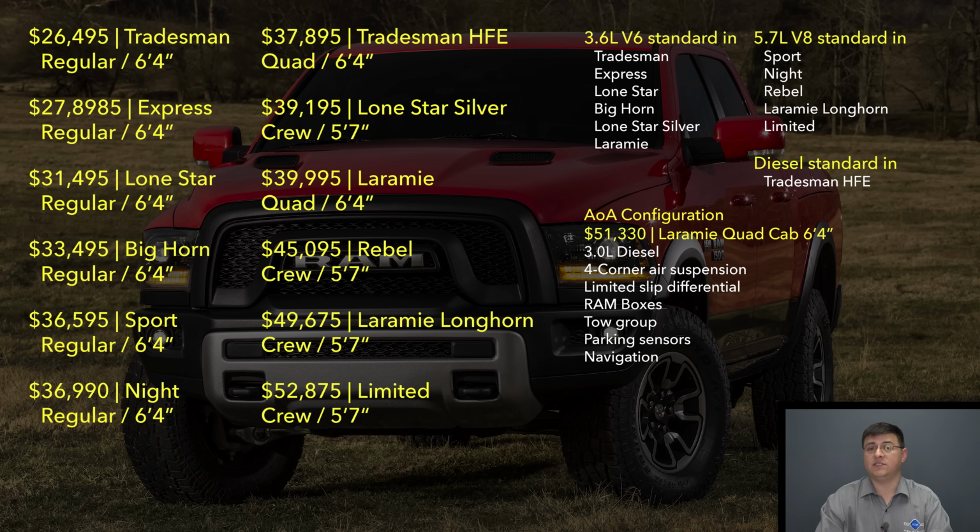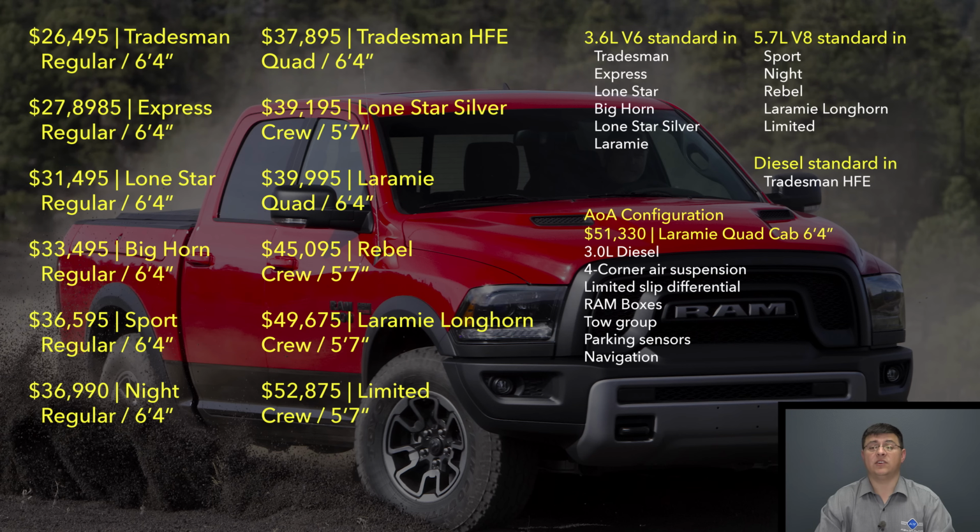And that makes comparisons very tricky, even when we're talking about the F-150 or the Silverado, which can be configured roughly identically to the Ram, and very, very difficult when we start taking a look at Toyota or Nissan pickup trucks, which don't have the same level of variation. In addition to that, when you start adding options to your Ram 1500 pickup truck, you can easily triple the price of the base Tradesman model that's on this chart for $26,495.